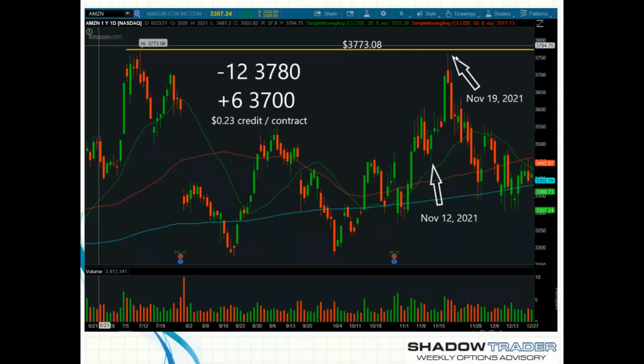And remember this as well. If you're in this structure, the risk is not at 37.80. The risk is 80 points above 37.80 because the trade is this. And where would the last wing of the butterfly be here where the risk really starts? 80 points above here. So the risk would really have been at 38.60. So Amazon would have had to have gone from where we started here all the way through and just driven through 38.60, or really maybe on a gap up, in order for this to hurt us.